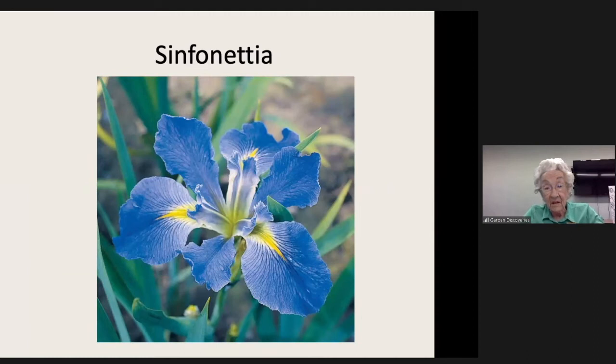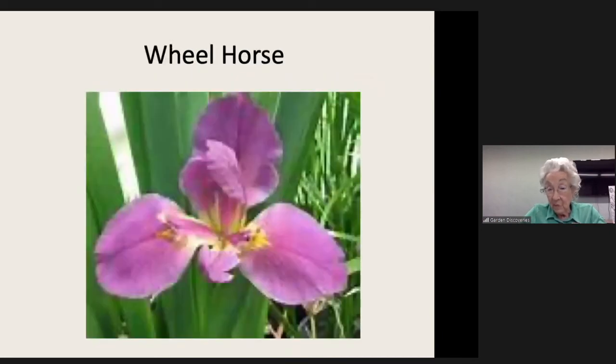So Simponetta is a pretty blue, and it is something that you probably would use as a cut. You know, I'm saying cut flowers. Most people leave them out so that they'll bloom, but they can be used as a cut flower in an arrangement. This is Wheelhorse, which is not that much of a distinctive flower if you put her next to Professor Marta Marie, but this is pretty much the one that they will use to cross-pollinate to develop new plants. It has a lot of different things that they want every cultivar to have.